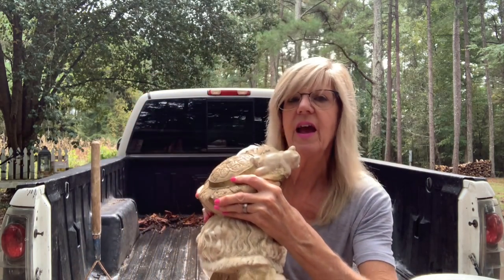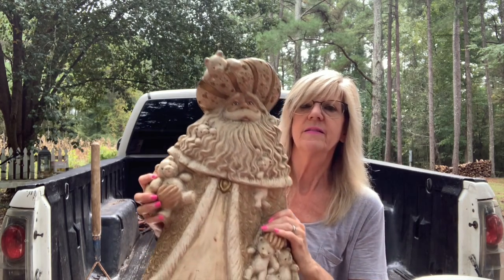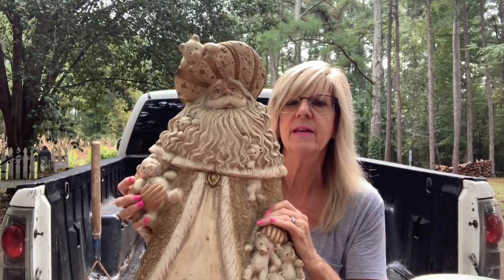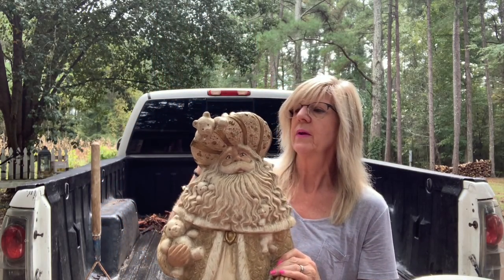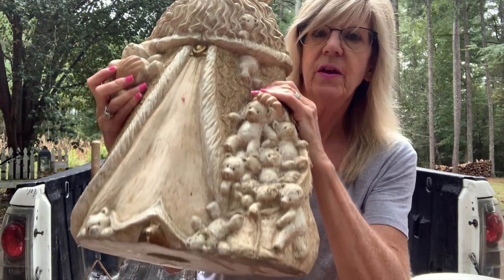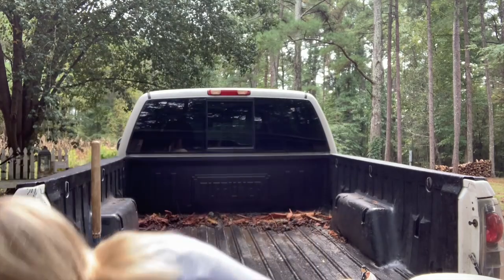And speaking of Christmas, oh, he's heavy. I love him. Look at this vintage Santa. She had this, and he is so heavy, y'all. He is like some kind of concrete type stuff. But he is so pretty. So I had to get him.